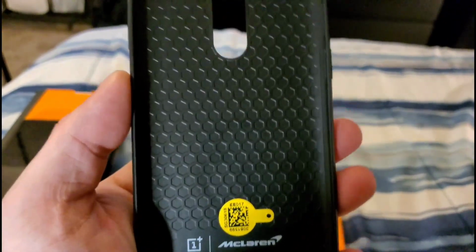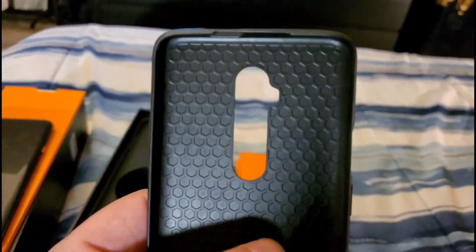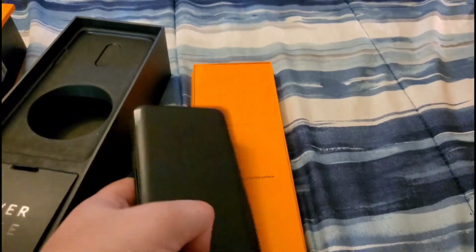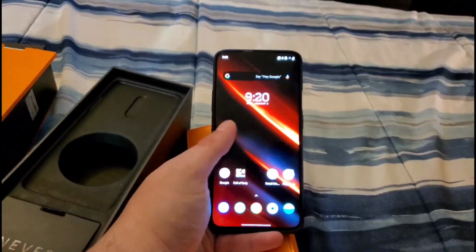And then on the inside of the case, you have this kind of hexagonal pattern, presumably to create some air pockets for added protection whenever you're wearing this on your phone, so that's really neat looking. Let's go ahead and actually snap the phone on inside of here. Pardon the one-handed mess, but there we go, guys. We have ourselves the OnePlus 7T Pro.